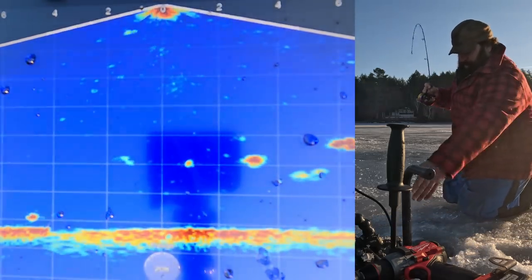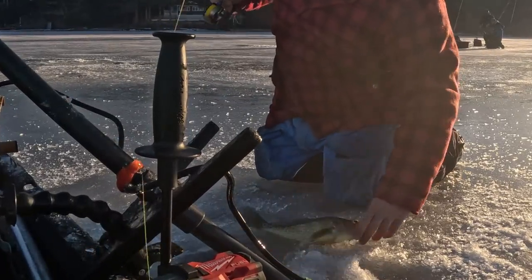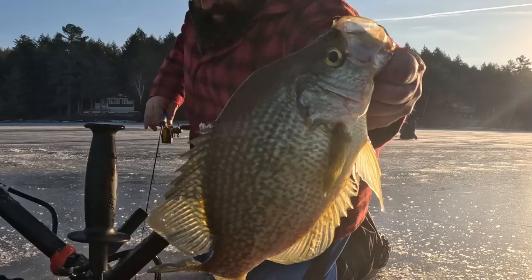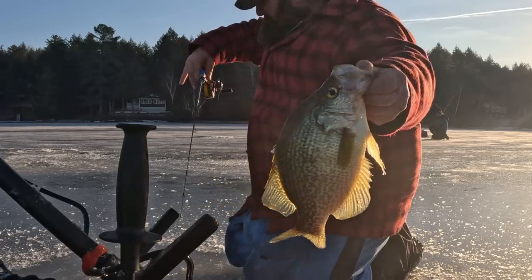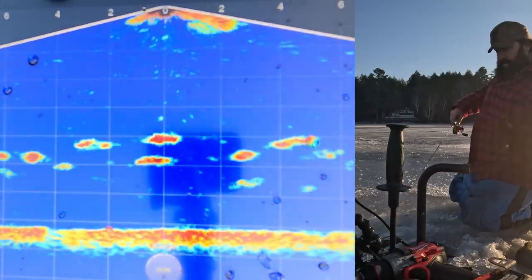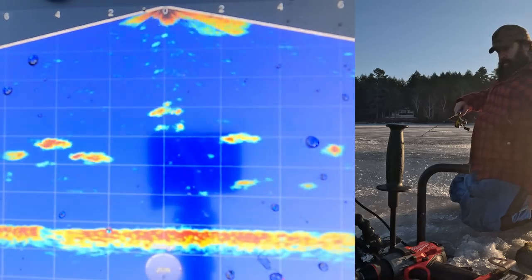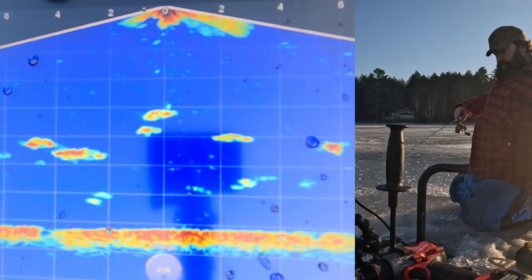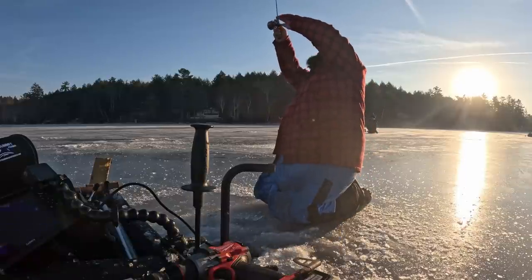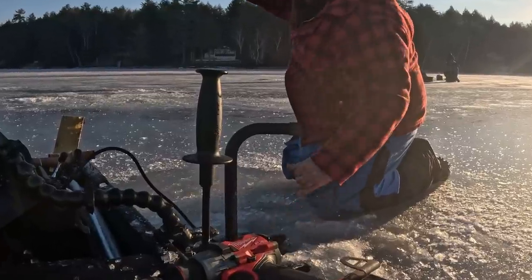That's a good one. Good one there, folks. That's a slab. Nice slab there. Getting these big, beautiful crappie as quick as we can get them. One up, one down. Let that one go. Another giant.